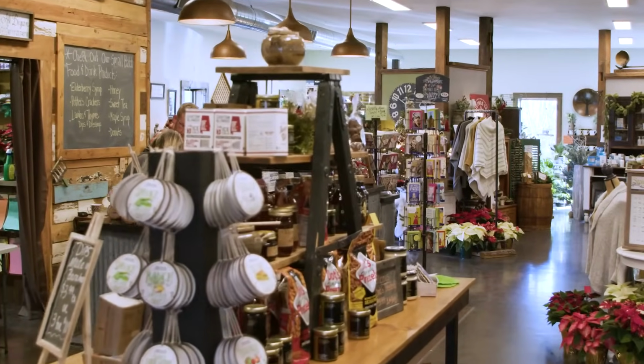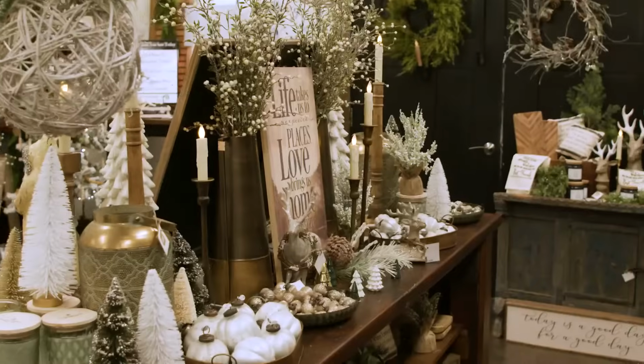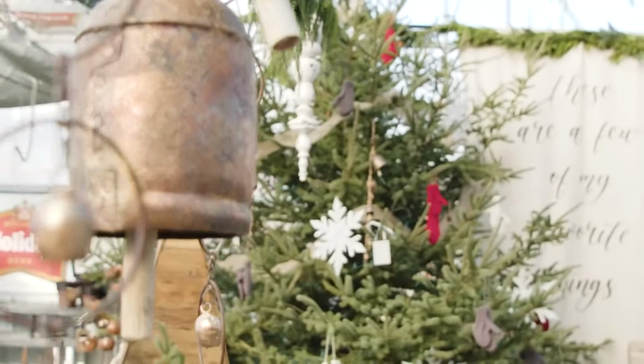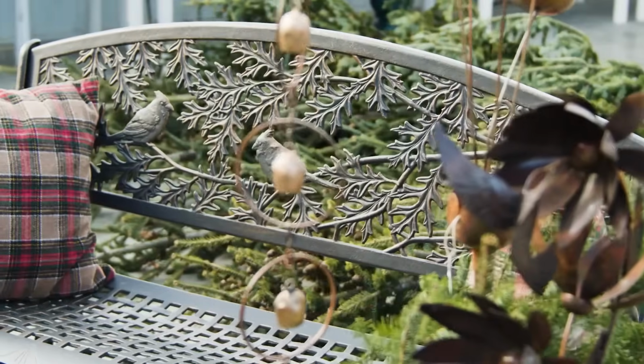We like to think of it as an upscale home and garden center. We pride ourselves on having unique product. Our biggest thing is really about seeing it, touching it, feeling it. So quality, that's a huge component of our business, that we're looking for quality product that's unique.